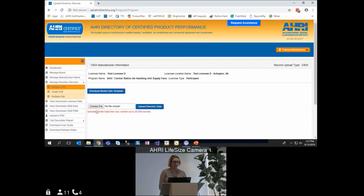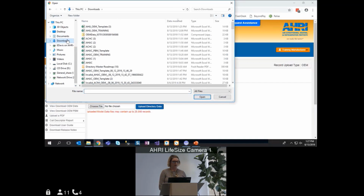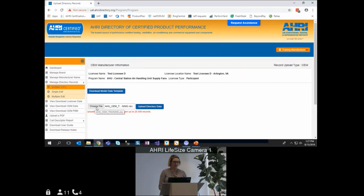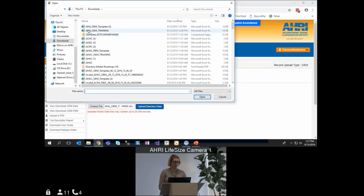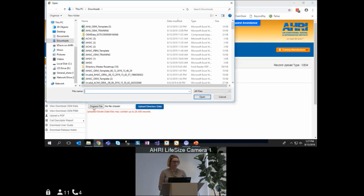Okay, and so what I'm going to do now is go to my computer and pull up the file that has already been completed. Now you'll notice that the file name of this was the program, OEM, and then underscore. Now when you download a template, this is what it's going to say: the program, underscore OEM or PBM, and then template. Anything after the underscore of OEM or PBM can be changed. However, the file name cannot be altered outside of the first two sections.